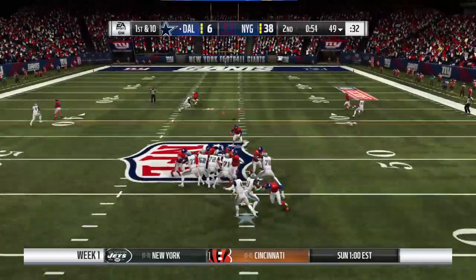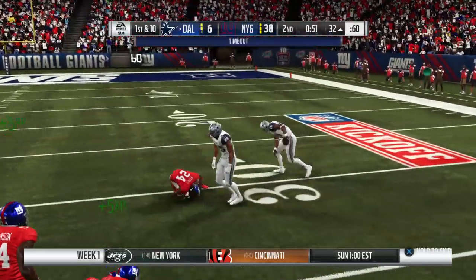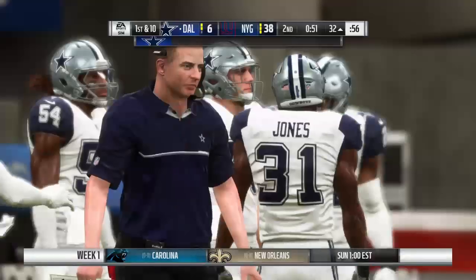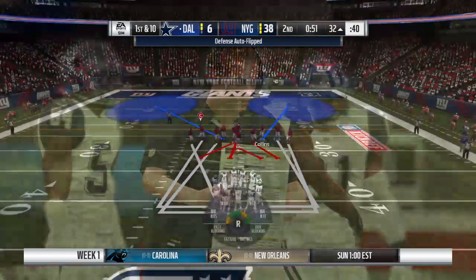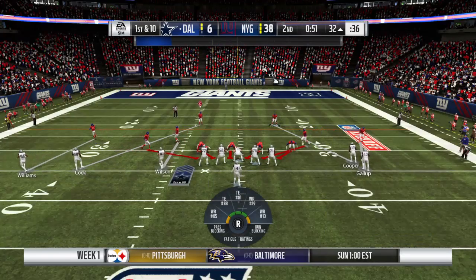Off play action to Elliott. Here's Prescott. Got his man complete over the middle. That's Cook. Now the Cowboys going to burn the first of their timeouts as they get the stoppage with a little over 50 seconds to go in the first half. From the 32 now, here's 1st and 10.